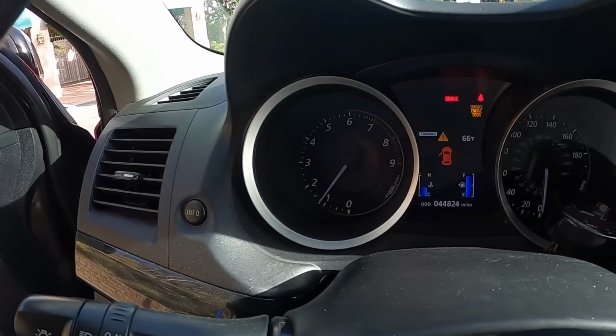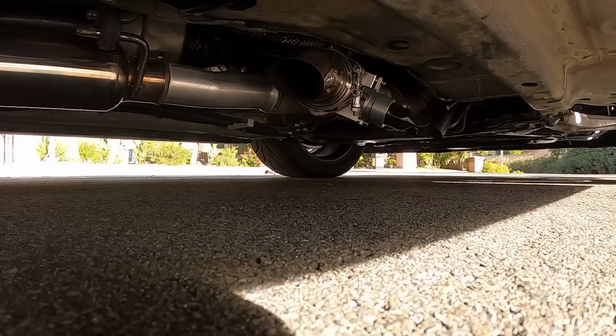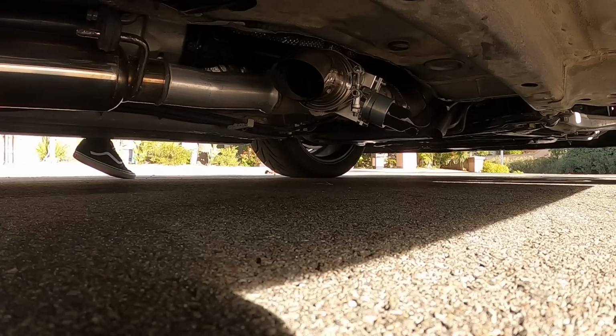All right, what I want to do now is put you guys underneath the car while it's running with the exhaust cutout closed. Then I'm going to pop it open and you guys can hear the difference in the exhaust tone. The car just turned on its first shot, no issues there. It's obviously idling just fine, as you guys could see. So check this out, you guys. I'm going to put you guys underneath the car. So that's what it sounds like with the exhaust open, you guys.